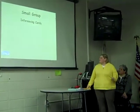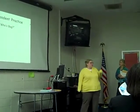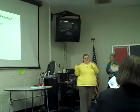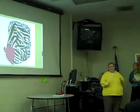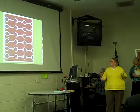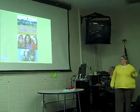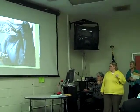Then we went from there to independent, I'm sorry, and I did something called Who's Bag. You can do this with kids sitting in their seats. I actually transformed it into a center and did a printout. The whole premise is they find a book bag in the gym and they don't know who it belongs to. They have to figure out everything they can about the person. The book bag and pens show you that it's a girl. From there, some more girly stuff. And then there's a horse movie and a horse book, so they can figure out it's a girl, she likes horses.